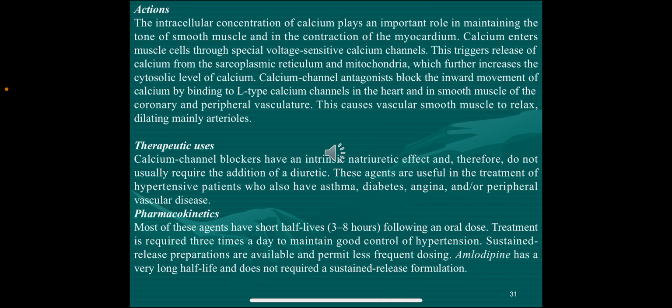Calcium channel blockers have an intrinsic natriuretic effect and therefore do not usually require the addition of a diuretic. These agents are useful in the treatment of hypertensive patients who also have asthma, diabetes, angina, and/or peripheral vascular disease. Most of these agents have short half-lives, about 3 to 8 hours, following an oral dose. Treatment is required 3 times a day to maintain good control of hypertension. Sustained release preparations are available and permit less frequent dosing. Amlodipine has a very long half-life and does not require a sustained release formulation.